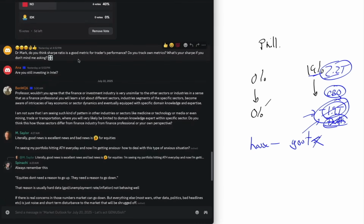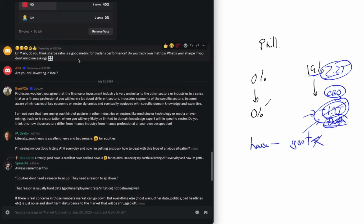Do you think Sharpe ratio is a good metric for traders' performance? Only if the returns in your portfolio are normally distributed. If not, then no. What is your Sharpe ratio, if you don't mind me asking? It's a ridiculous number. It's like 7 or 8. It's a ridiculous number because I use options. So I have a very non-normal distribution of returns. The assumption here is that returns are distributed normally. If they're not, then you're just making up a number. It's the wrong denominator. So no, it doesn't work.